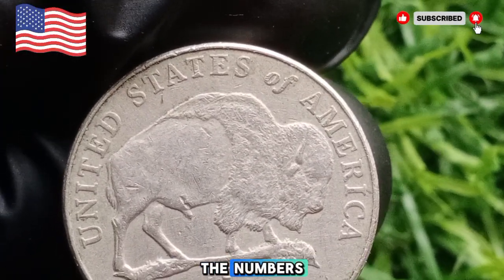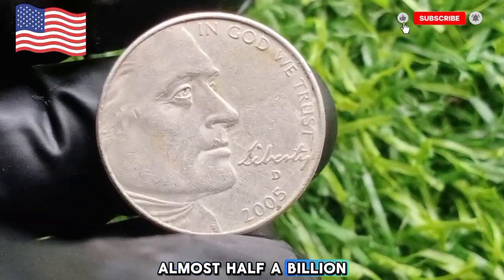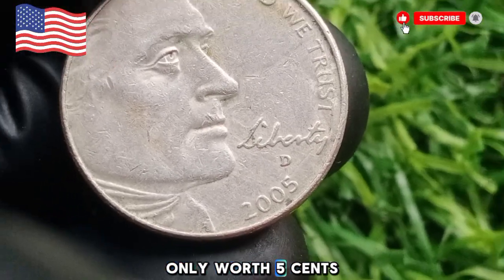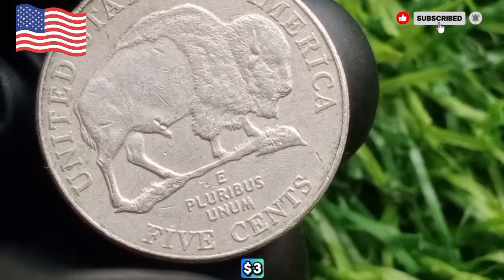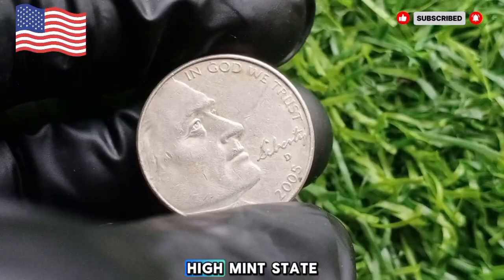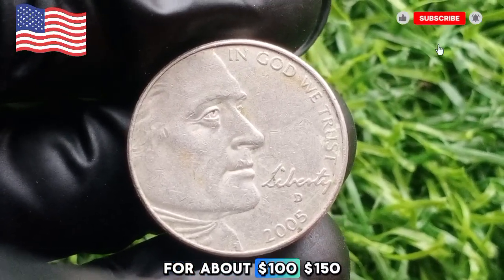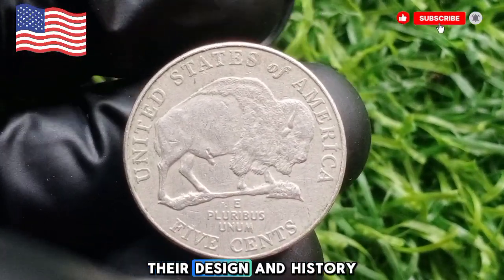Now, let's talk about the numbers. The Denver Mint produced about 487,680,000 of these coins, almost $500 million. Because so many were made, most 2005 Buffalo nickels are quite common. A normal, circulated one that's been used in change is only worth 5 cents, its face value. Even an uncirculated one in mint condition usually sells for $1 to $3, depending on how clean and shiny it is. If you have one graded by a professional grading company and it's in a high mint state, like MS65, it could be worth around $10 to $20. In perfect condition, MS67 examples have sold for about $100 to $150. So, the regular coins aren't rare, but they're still nice to collect because of their design and history.